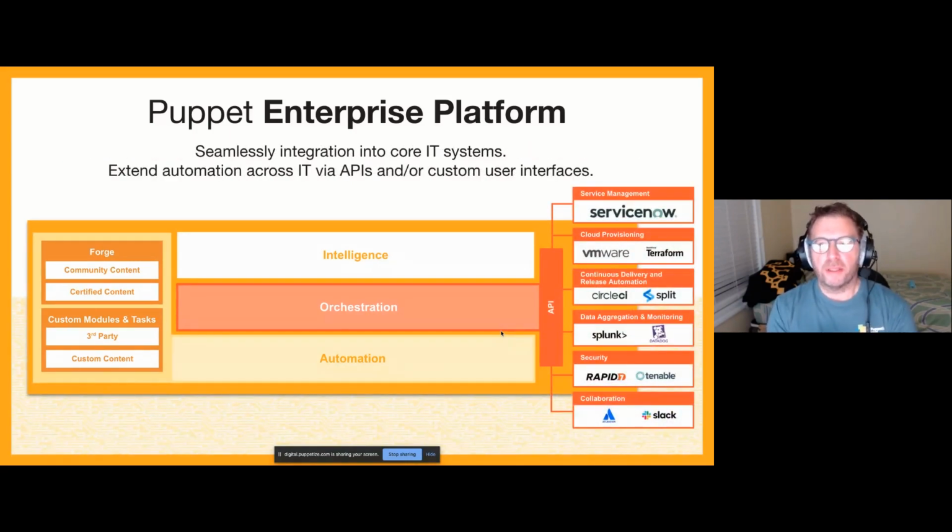The Puppet Enterprise platform is significantly able to integrate with a lot of the tools that you already have in your environment. So using the API, both inbound and outbound, we're able to leverage a lot of the enterprise level solutions that most of our customers have. And as you can see, and of course, in line with today's session, ServiceNow being the primary one that we're going to look at for today.